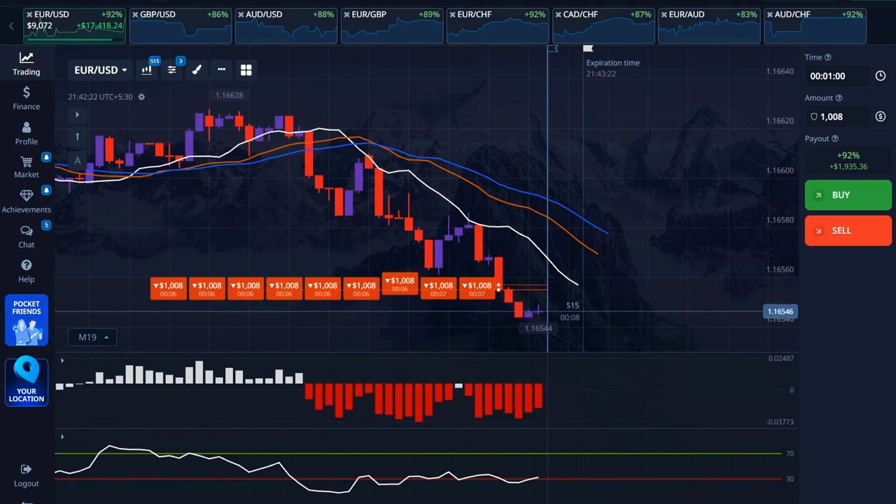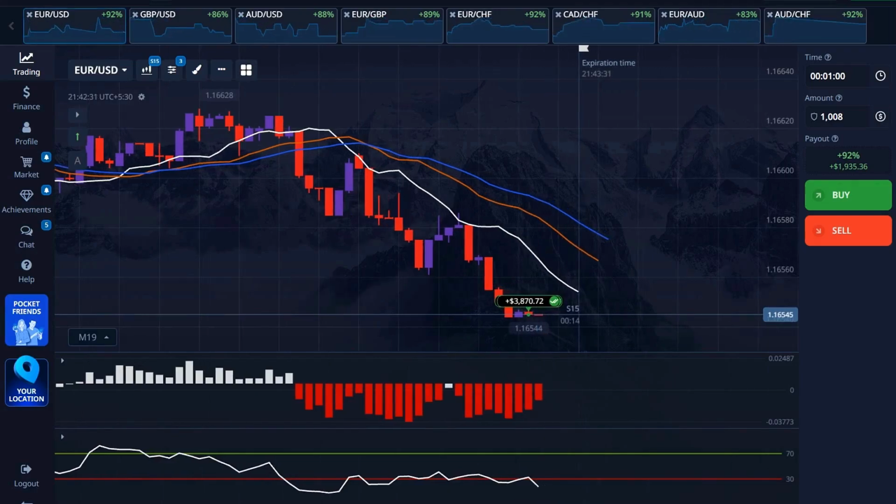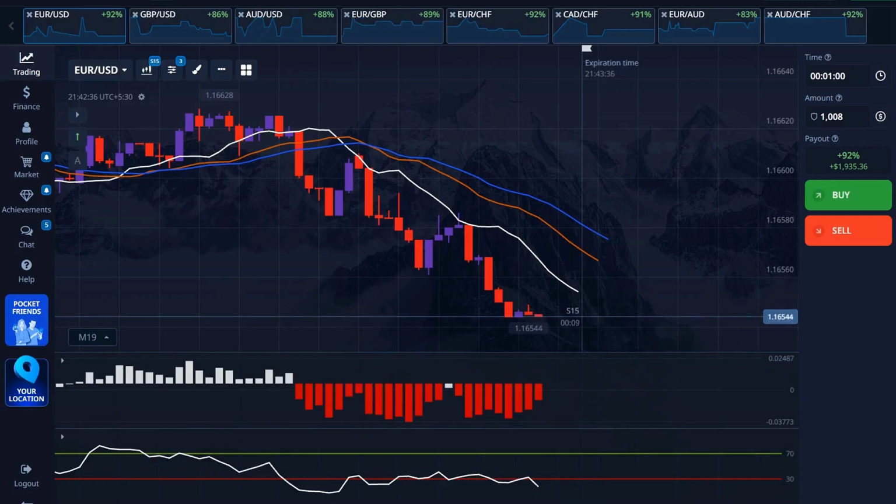By the end of the 1-minute expiry, the candle closed well below my entry point. This trade finished in profit, thanks to all 3 indicators confirming the same direction. It's a perfect example of how triple confirmation increases accuracy in binary trading.